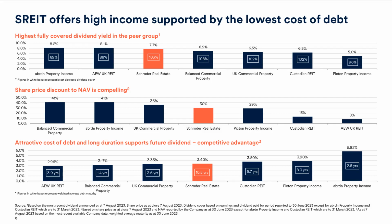So, for example, moving to the far left-hand side, balanced commercial property. One of the key reasons for that discount is because all of their debt comes up for refinancing at the end of next year. So investors are rightly beginning to be more discerning, looking at that refinancing risk, given the outlook for interest rates, particularly over the course of the next 12 to 24 months.